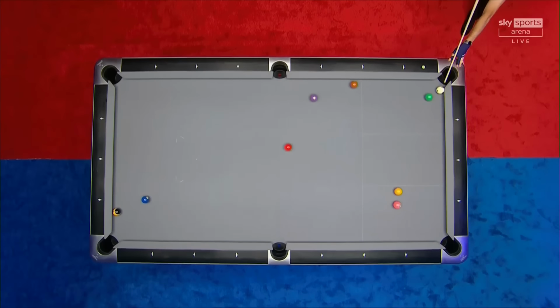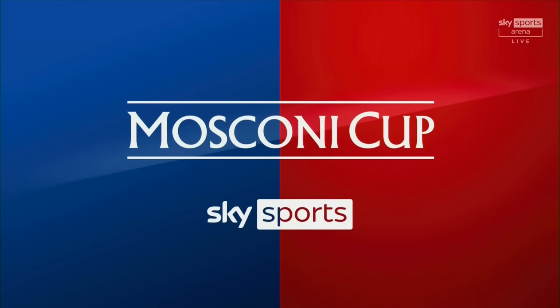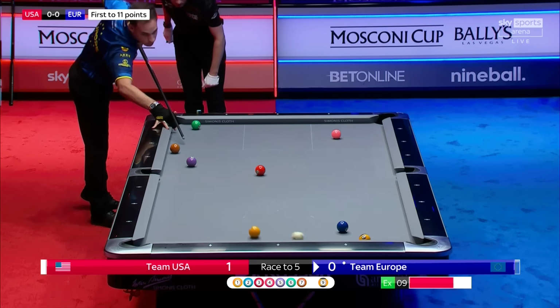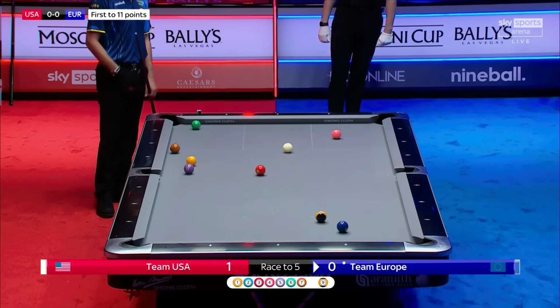Filler's going straight for the short stick, he's going airborne. He's chasing the 9 as well here, he's going to play off the edge of the 1 to the right hand side as we look, and he's going to try and get the cue ball moving towards the 9. Ooh, it was close, Phil, wasn't it?